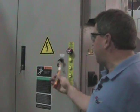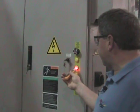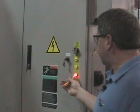Now we're going to go check our pen here. It is indeed telling us that we don't have all 3 phases powered up. Now we're going to go throw the disconnect and we'll verify our voltage again.